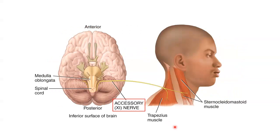As an example of a purely motor nerve, here we have cranial nerve 11, which is our accessory nerve. And the accessory nerve conveys nerve impulses to the sternocleidomastoid and the trapezius muscles. So these are muscles of the neck and the upper back or the shoulder region. Our sternocleidomastoid muscles here, and this is part of our trapezius here. These muscles help coordinate our head and our neck movements.